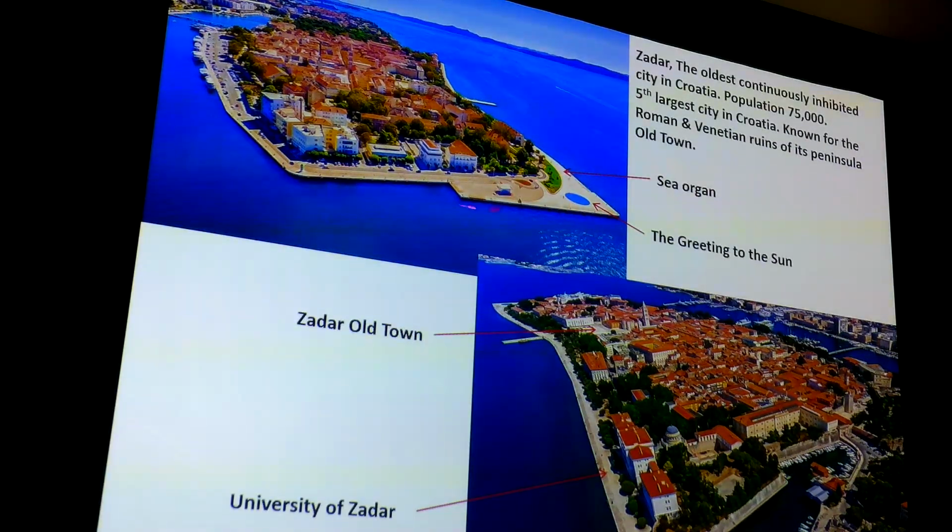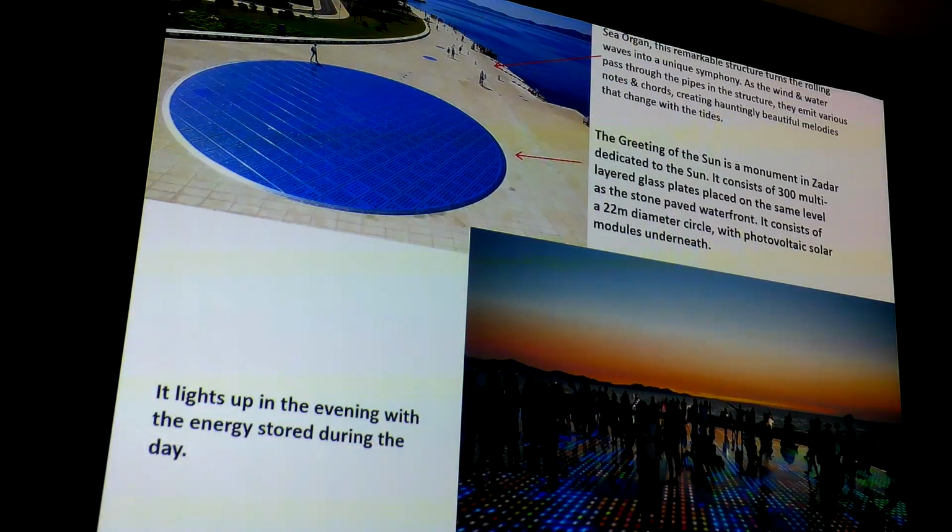Here's a picture. The bus dropped us off somewhere around here, and then we walked into the old town, this area. Okay, this particular picture showed looking from this end, and here's the University of Zadar. We didn't go into this area. We're mainly in the old town area. So, okay, there's a couple points of interest over there.